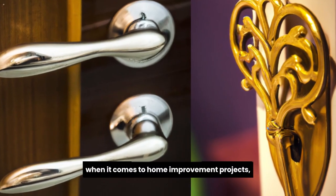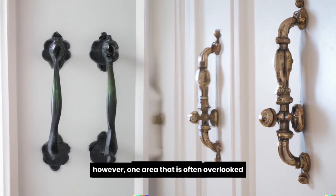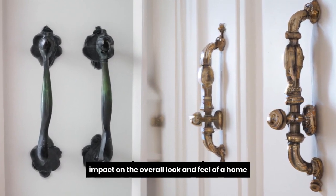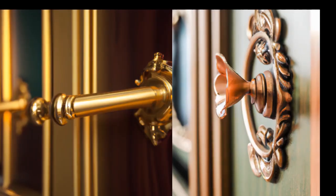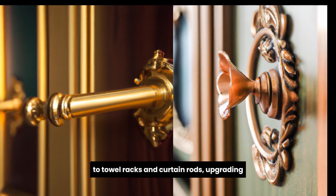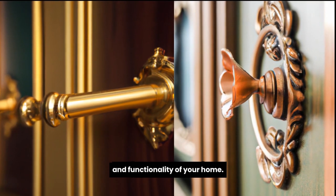When it comes to home improvement projects, homeowners often focus on major renovations such as kitchen remodels or bathroom upgrades. However, one area that is often overlooked but can make a significant impact on the overall look and feel of a home is upgrading the decorative hardware. From door handles and cabinet knobs to towel racks and curtain rods, upgrading these small details can elevate the style and functionality of your home.